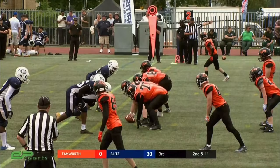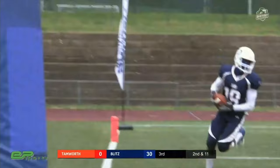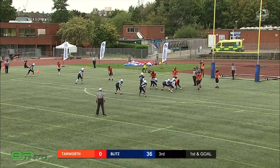One safety deep, as there has been all afternoon. And that's intercepted once again. And that's going to be the second pick six of the afternoon for the Blitz. And there is that 34-point margin. Emmanuel Singo. No flags. Second pick six of the afternoon. Yep. Last two scores have come from this Blitz defence. So three scores on offence.